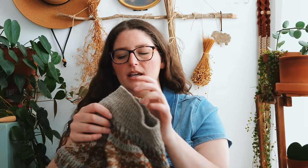I have only got four rows of the color work section left, and then I'll be ready to split for sleeves. That will be an exciting day. So hopefully next time I do a podcast, I will have a finished step-by-step cardigan and a Pohjola pullover that has been split for sleeves and working on that body.